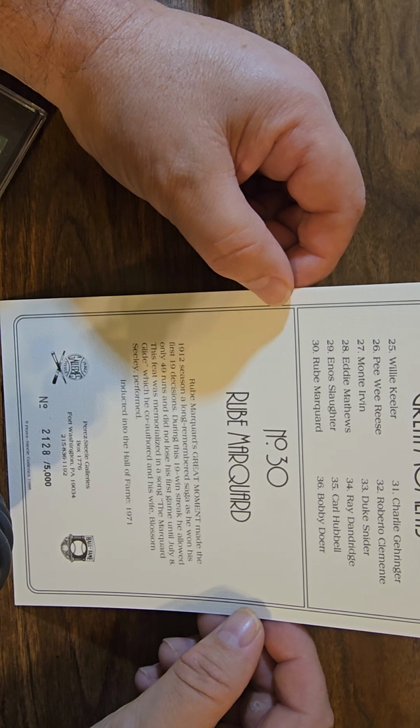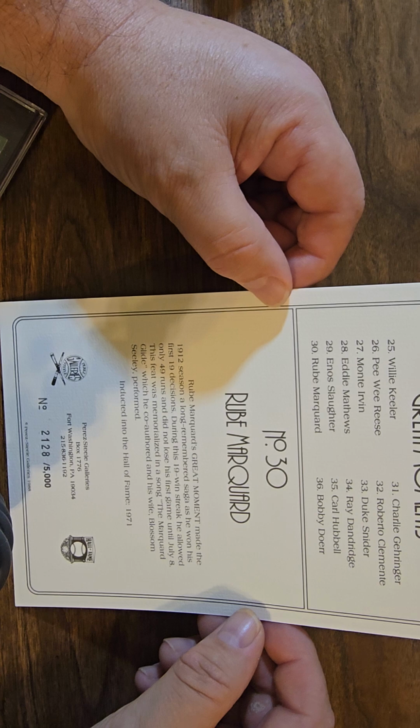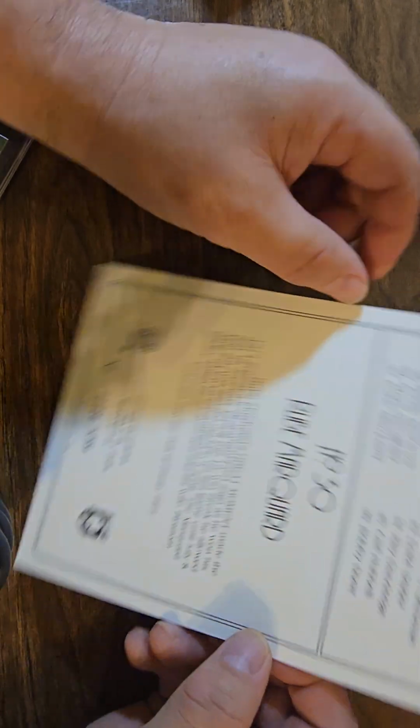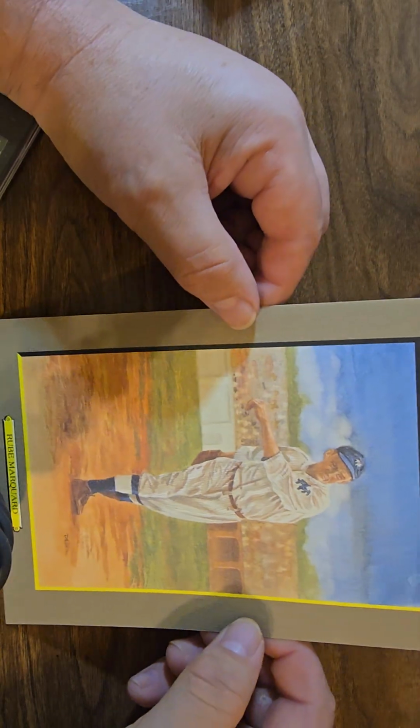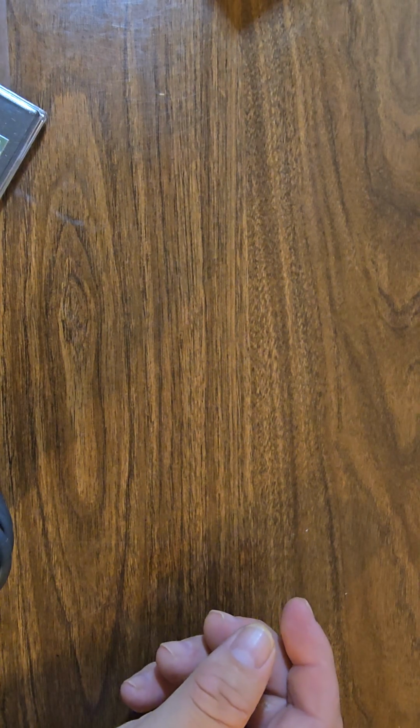1912 season, he won his first 19 decisions. He allowed only 49 runs. Pretty interesting. I'm going to have to read up on Rube Marquard. I love the history of the ball game, and I can always learn more, obviously.